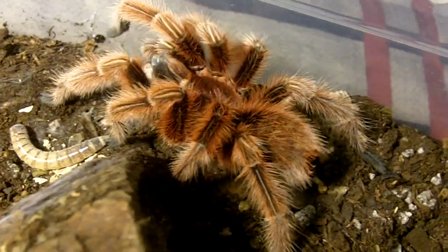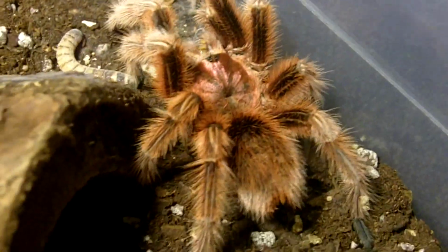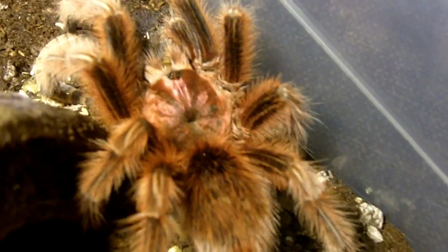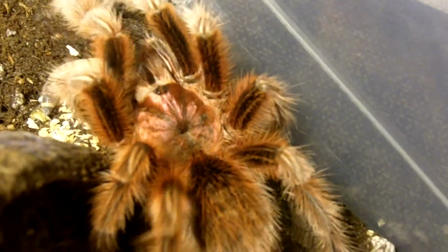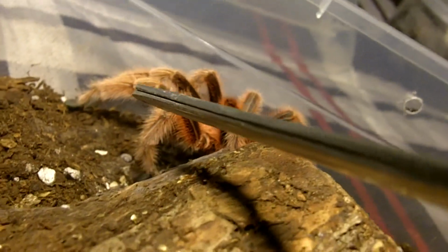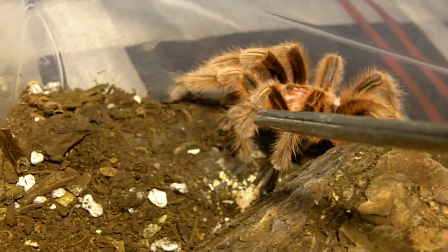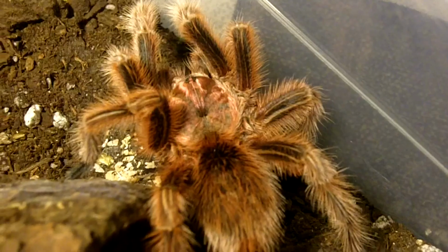Oh, nice. Man, this guy's so bright red. That's a real nice rosea. Now you can tell he's a mature male. If you look closely, you can see his hooks. And right over here are his bulbous palps. And that's where he stores sperm, ladies and gentlemen.